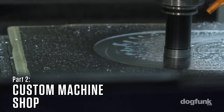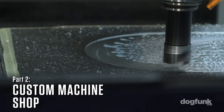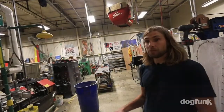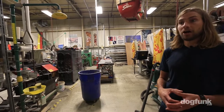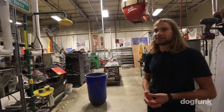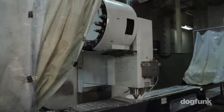So this is the machine shop, and this is where Norm and Mike St. Orange work. These guys keep all the machines in the building up and running, and they also help customize machinery to help us in the manufacturing process. So you could say we not only build snowboards, but we build machinery as well.